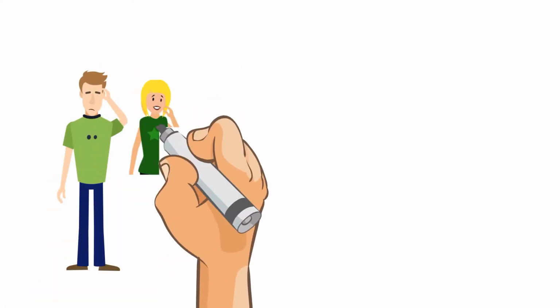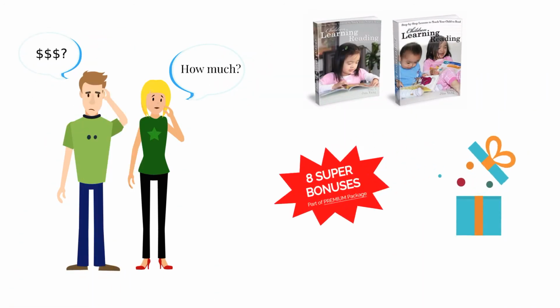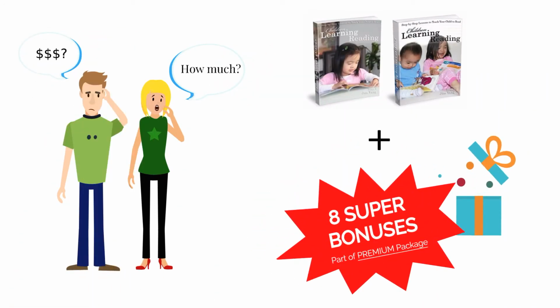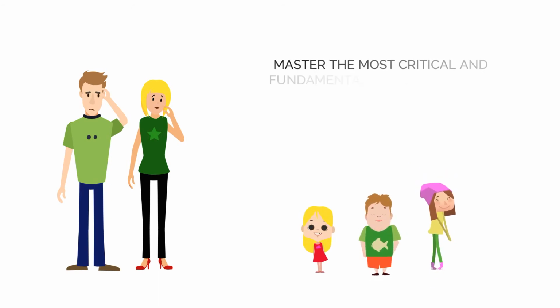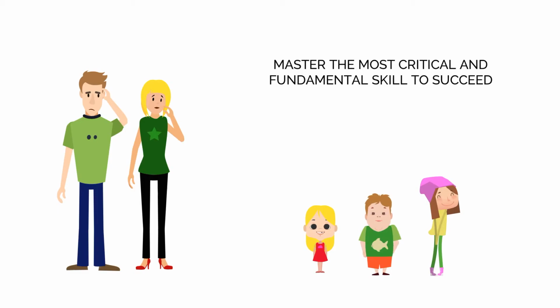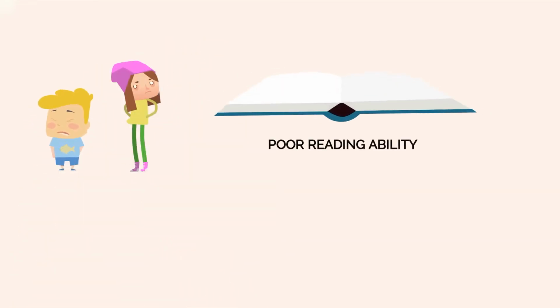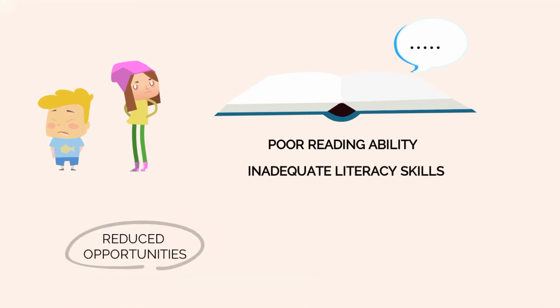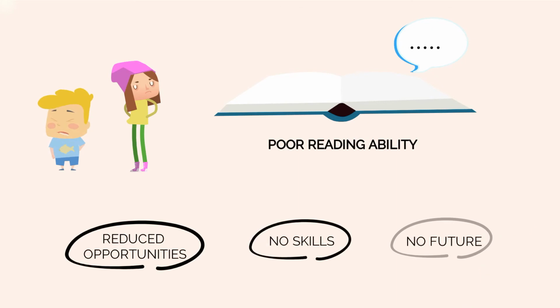Okay, so the last question on your mind might be, how much is this program with all of the bonuses, including the one-on-one support, going to cost? When you should really be thinking about whether your child will master the most critical and fundamental skill to succeed. I want you to consider the fact that poor reading ability and inadequate literacy skills lead to reduced opportunities in life, and worse yet, being illiterate is a guaranteed ticket to a dead-end life with no skills and no future.